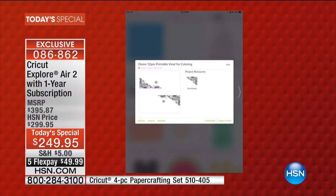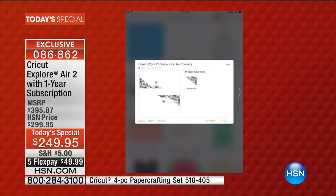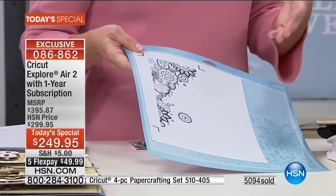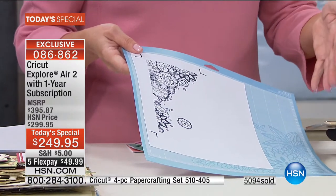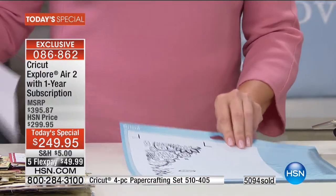The printable vinyl is something that is really amazing because it's a consumable that Cricut makes, and it comes on a sheet. You see what we see on the mat, those little crop marks? That's how the machine is going to register this print. I printed this on my office printer. So my personal printer in the office, I hit go and it says print first. It prints all of this out on the printer.